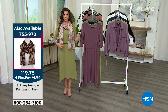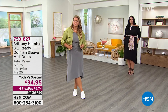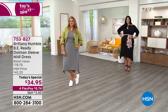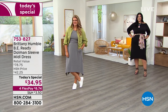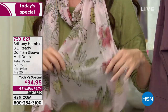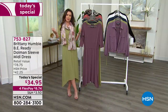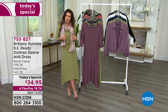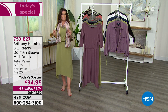So you saw Callie wearing it as a little belt. Wear it as a little scarf like this, over that cool cargo jacket that we have coming up. You can't go wrong. Because it's mesh, it's perfect for the summer, just to add that little oomph. Sometimes we don't want a heavy, chunky jewelry, especially during the hot summer months, but this is a great way to add that little ha-cha-cha.